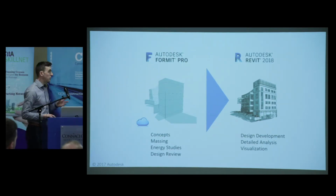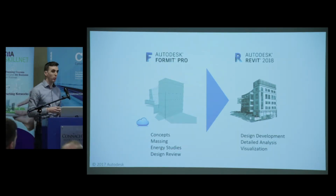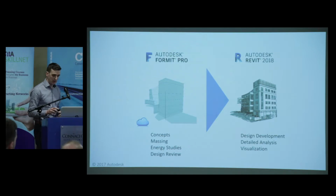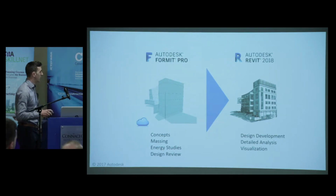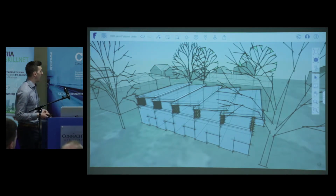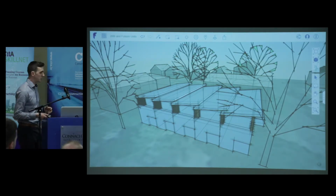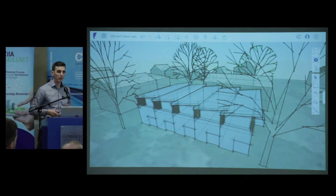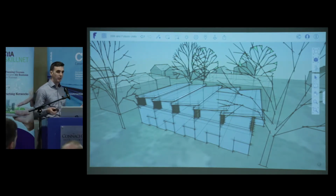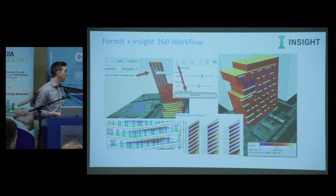You can also do energy studies on that Format Pro model as well, and this can be used on an iPad or a desktop or within a web browser as well in Format 360. And then, as I said, you can push that further into Revit as well. So this is a screenshot here. You can see it's quite similar to other 3D massing tools as well. Quite a basic user interface, very easy to use. But it's very effective as well and good for an early design stage project. And again, as I said, you can push that information into Revit and reuse the same geometry, so there's no loss of information or no loss of work either, so quite efficient.